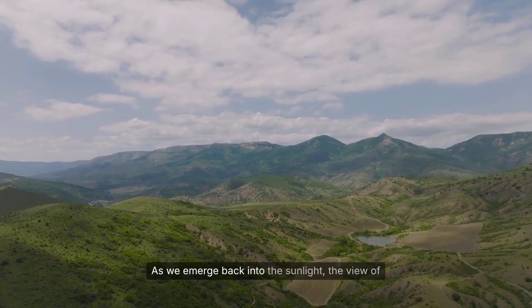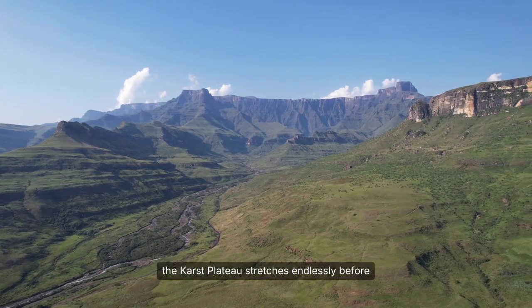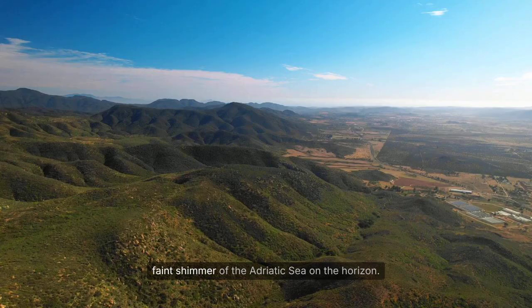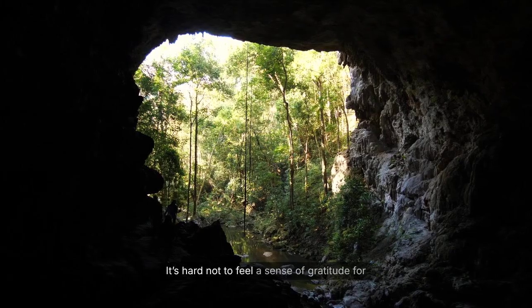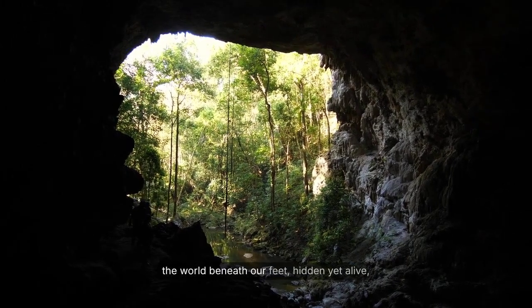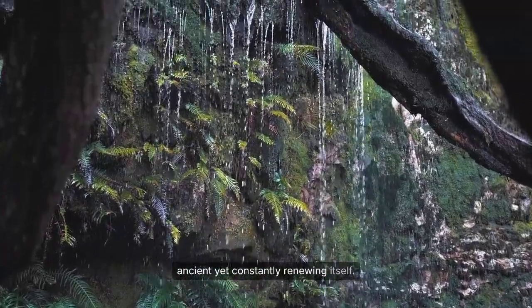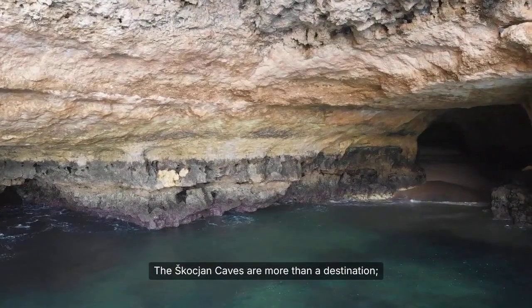As we emerge back into the sunlight, the view of the Karst Plateau stretches endlessly before us. Green valleys, distant mountains, and the faint shimmer of the Adriatic Sea on the horizon. It's hard not to feel a sense of gratitude for the world beneath our feet, hidden yet alive, ancient yet constantly renewing itself. The Škocjan Caves are more than a destination.